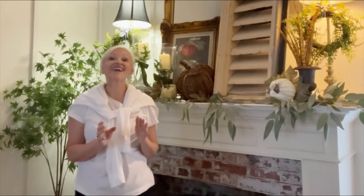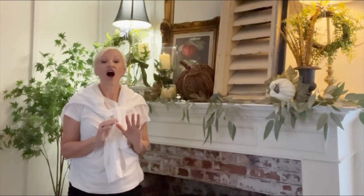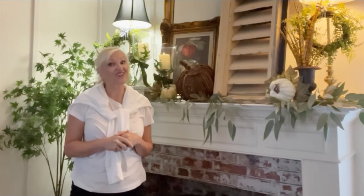Today, I am so excited to show you my mantle decor. I recently redid the cottage with the batten board, and I love the way that it looks. It is so warm and cozy, and I just know that you are going to love it too.